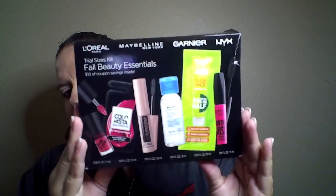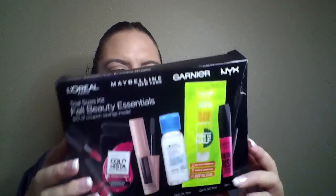So today I have my Target boxes. I have two. I have a men's and a women's. And then I also have this trial sizes kit, Fall Beauty Essentials that I got. This is new, which is why I wanted to see how it came. And so let's get started.